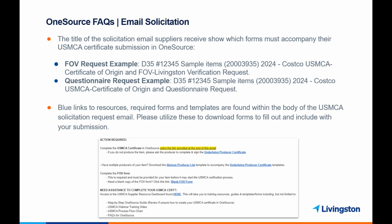Within the solicitation email you received, the body of the email has a bunch of blue links, and there's a screenshot right there. Those blue links are all of the additional forms that you could possibly need to submit with your certificate. There's a link to the underlying producer certificate if you are not the producer of your item. There's a various producer list, which would be used if you have multiple producers of your item, and also a blank FOB form. Or if you get a questionnaire request, it'll have a blank questionnaire form available. And then also a link to all of the resources, which includes these frequently asked questions, step-by-step guides. It will include the new training video from this year's sessions, as well as this slide deck should also be linked there after this last training as well within the next week or so, I assume.